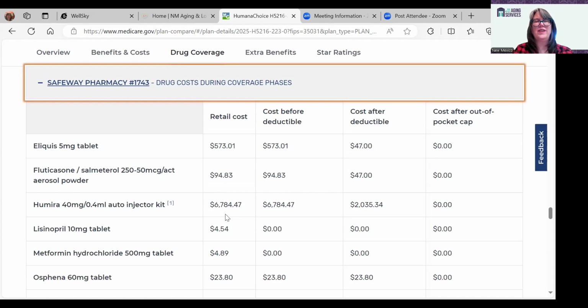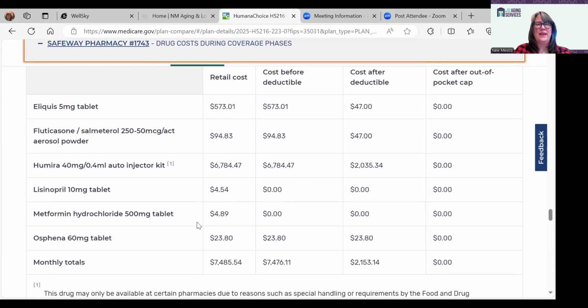Ooh, look at the Humira. Good thing this thing is covered on this plan because the retail cost is $6,784.47. After the deductible, it's $2,000. And then after that out-of-pocket maximum, which obviously if you take this drug, you're hitting in January, it's going to be zero. So you definitely want to make sure if you take this medication, it is on your plan's formulary, right? Lisinopril, $4. That's the kind of med I like to take. Cost before the deductible is zero. After the deductible is zero. They're not even going to charge you for it. Same thing with the metformin hydrochloride.